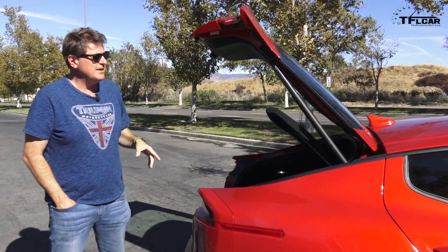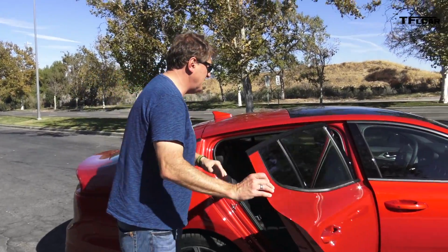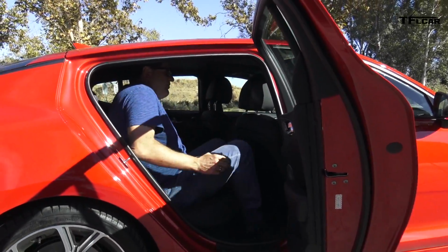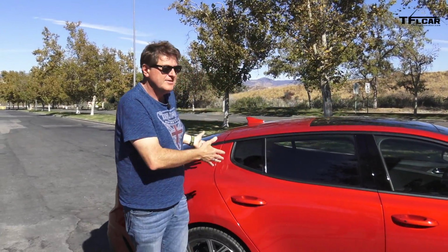Now, the thing about sexy low roof lines is that while they do give you a lot of room in the back of the hatch, you do tend to lose headroom. So let's see how much headroom I have. Keep in mind I'm 6'2". Okay, knee room is good, but yeah, headroom is definitely a little bit on the tight side. But you know what? You either want sexy or you want utility, and I will always take sexy.